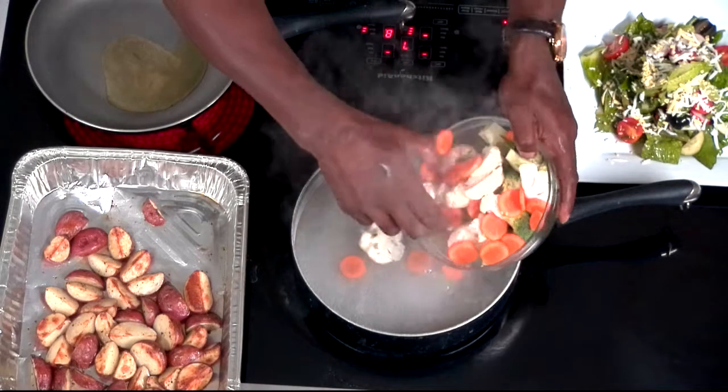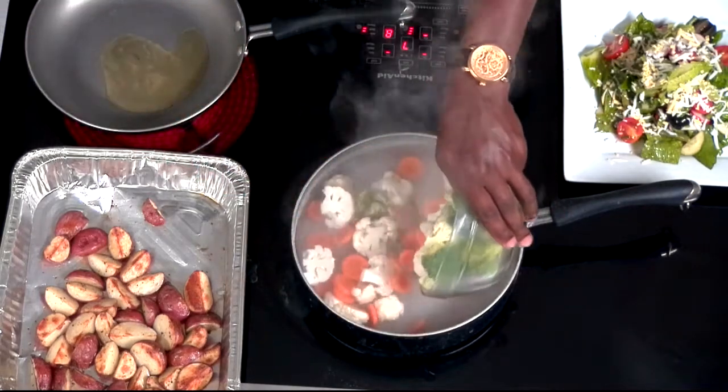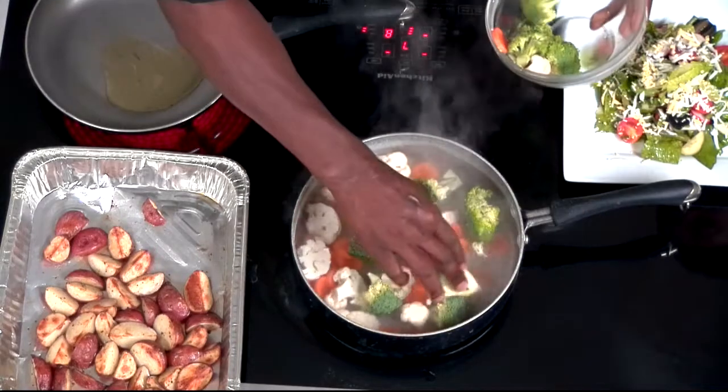And this is the process of blanching. Blanching, when you said you're kind of shocking them. Yeah, the blanching, you just want to have it in there.